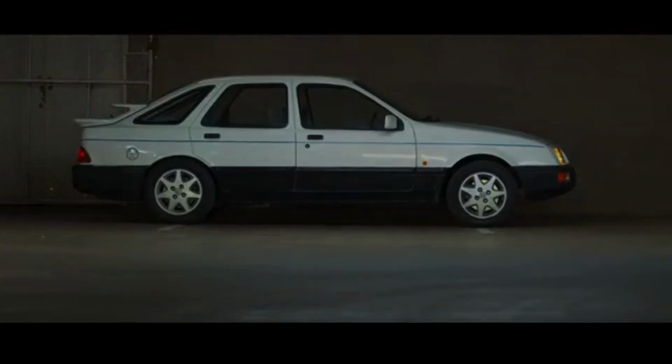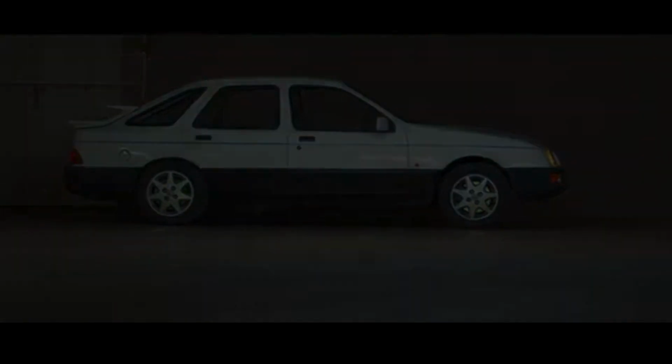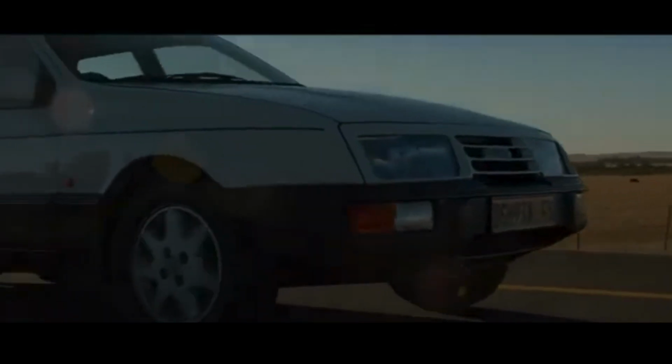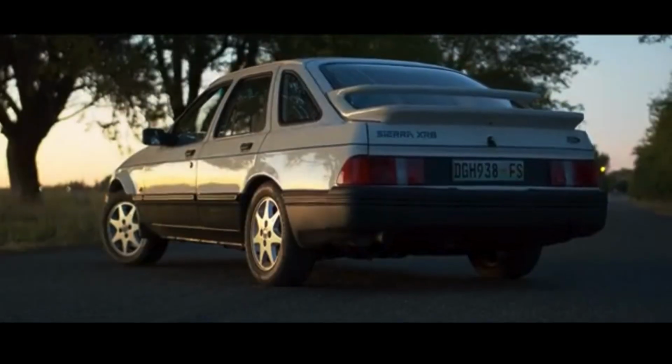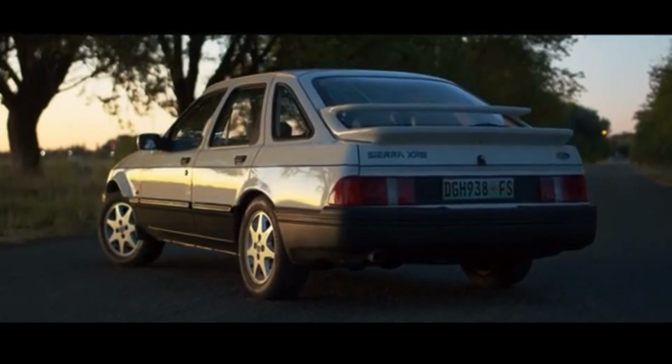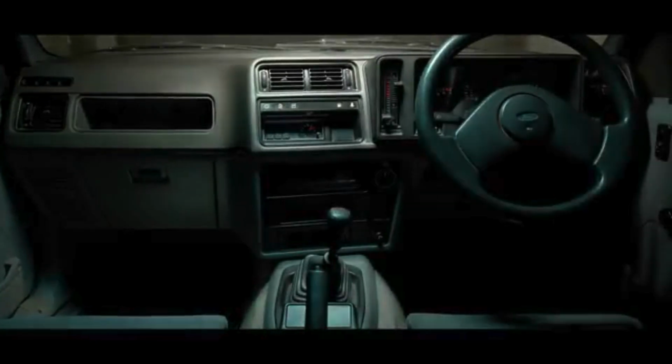The XR8 wasn't just about performance, it had the looks to match. The aggressive front grille, wide stance, and bold XR styling made it stand out from the crowd. And let's not forget the iconic rear spoiler. That was a car that demanded attention wherever it went.